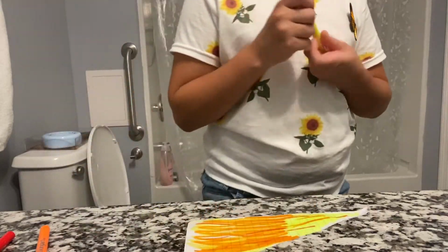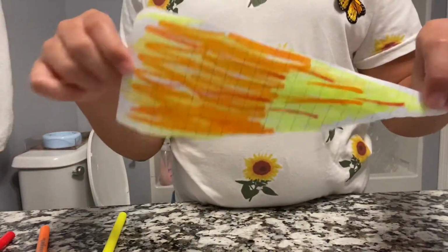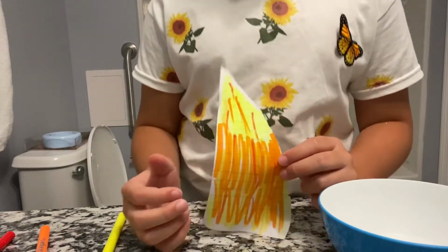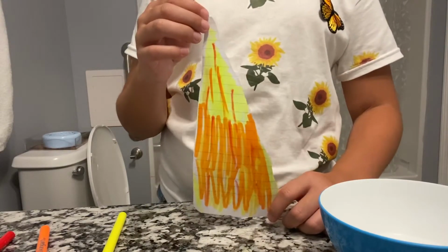There we go. This is what the paper looks like. It looks like a crazy masterpiece. It looks like fire when you turn it this way. Actually, it does. I was just honestly making that up, but it really does.